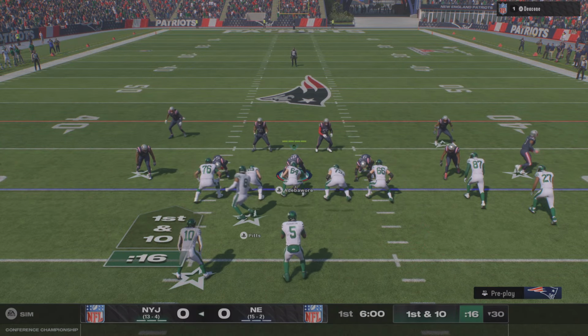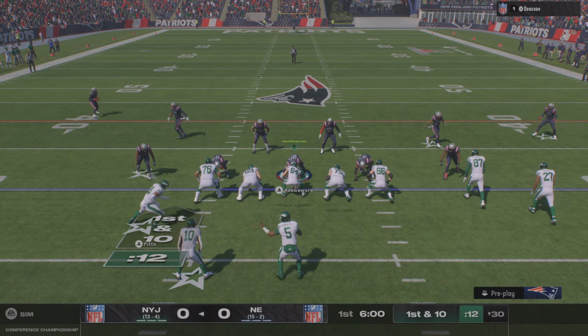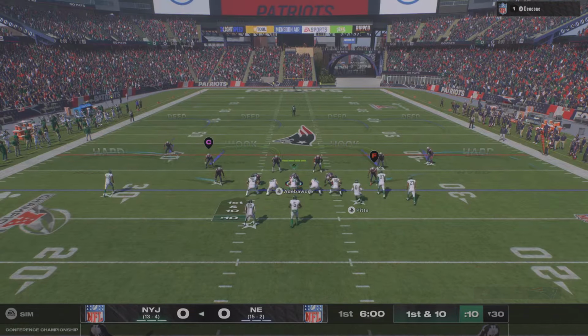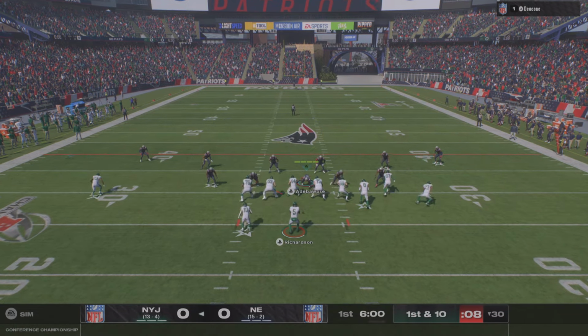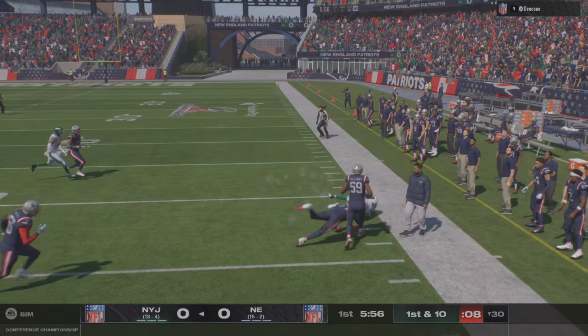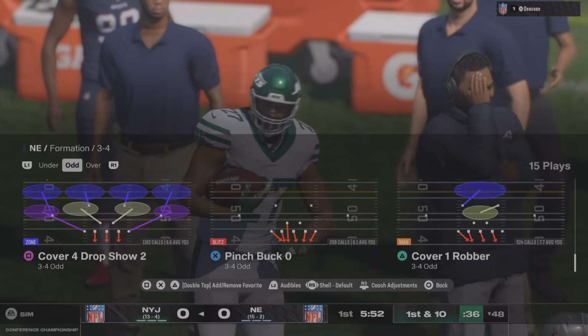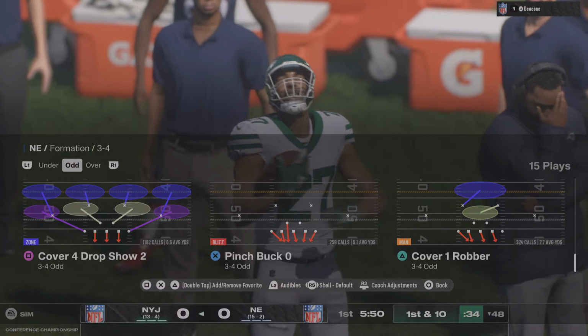Pitts is the man in motion. Tight end going in motion here. Right to the air is Richardson. Throwing right, Pitts taken in. And he's taken down, but just shy of midfield.